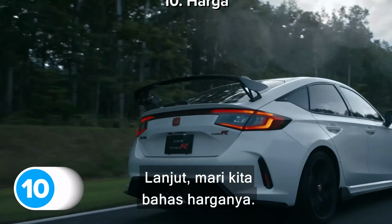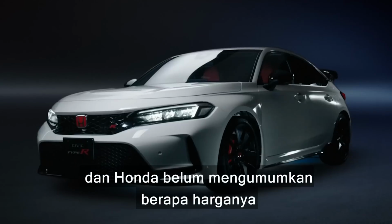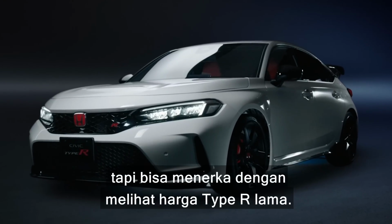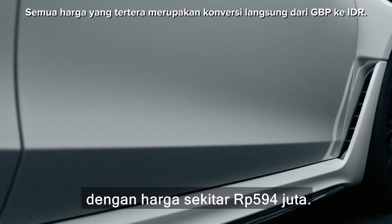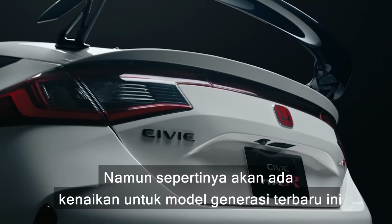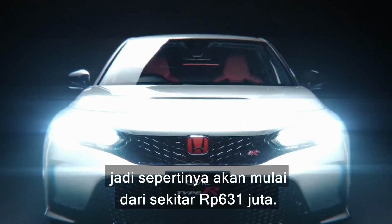Anyhow, let's move on to the price. The new Honda Civic Type R will go on sale in Europe early 2023. Now, Honda hasn't said how much it'll cost, but you can get a pretty good idea by looking at the price of the old Type R. Now, you can get an entry-level model of that for around £33,000. However, there's likely to be a markup for the latest generation model, so I expect it'll start from at least £35,000.